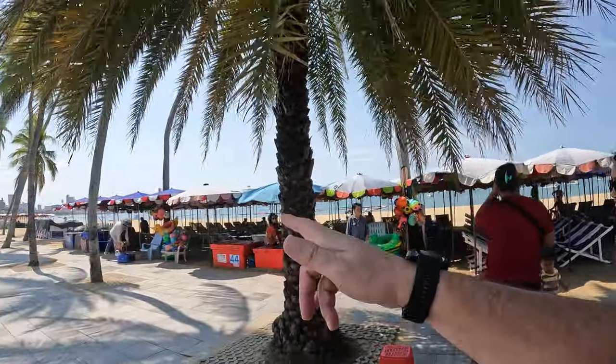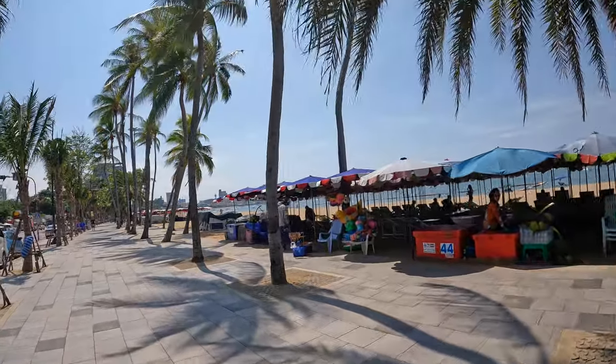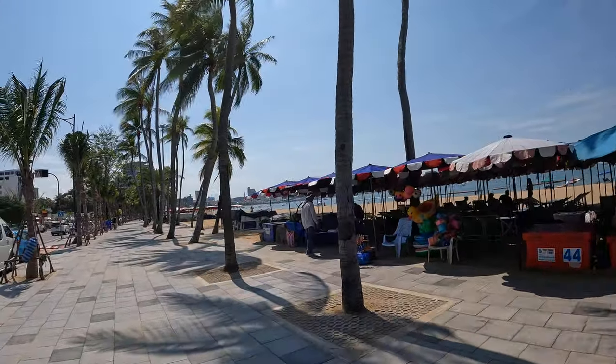So where are we at with our time here? Is that it, Kitty? You ready to start walking back? Yeah. So, guys, we're on Pattaya Beach Road. You can see the umbrellas here, and they rent out these chairs.